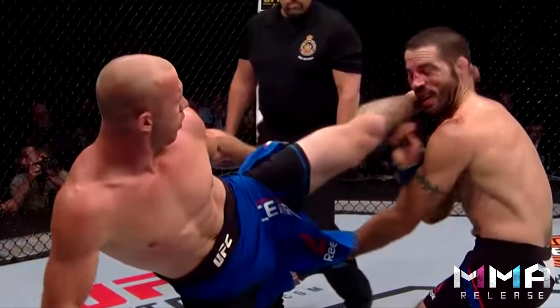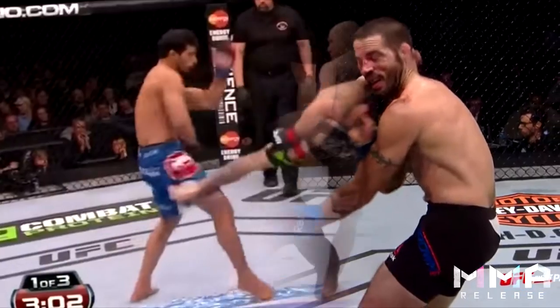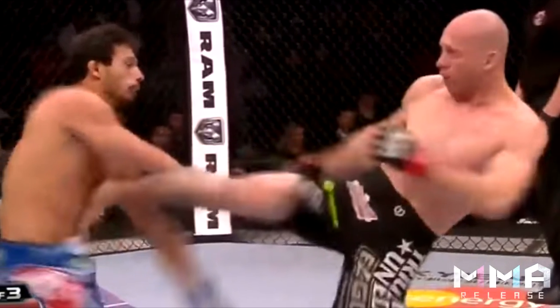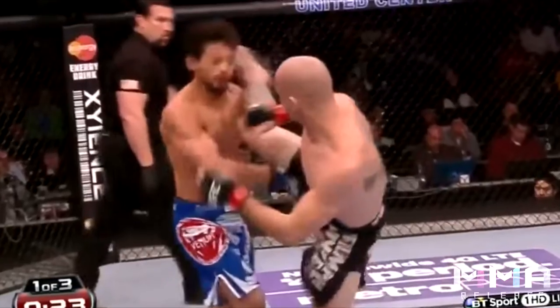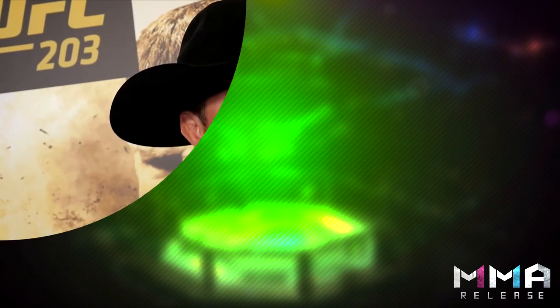Most of his finishes have come by head kicks, where he has finished 6 of his opponents in the UFC with this signature move. He likes to set up his head kicks by targeting the lower and the mid-section of his opponents, where in an instant he is able to throw a heavy head kick, finishing his opponent. This signature move has given him great success over the years, where he has racked up wins over top contenders in both the UFC welterweight and lightweight divisions.